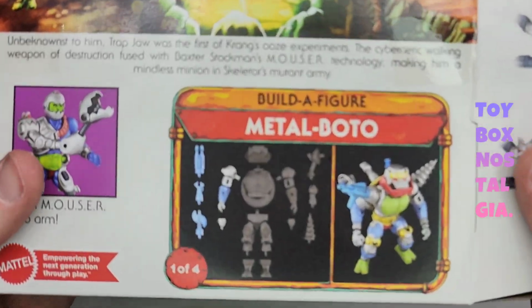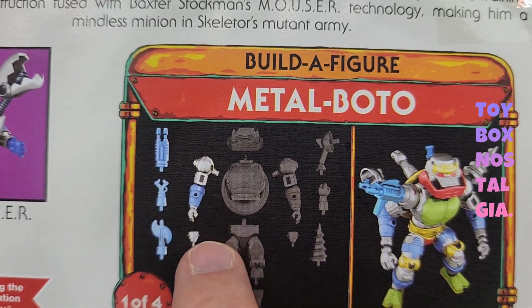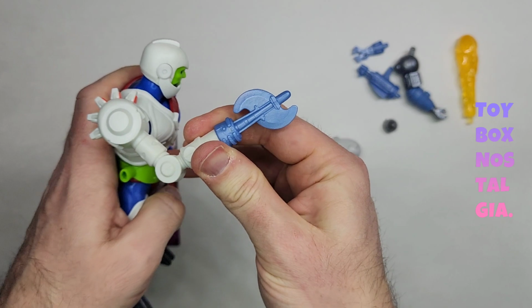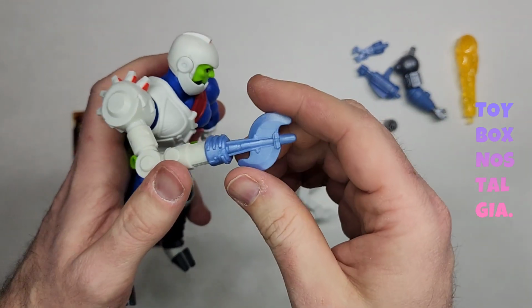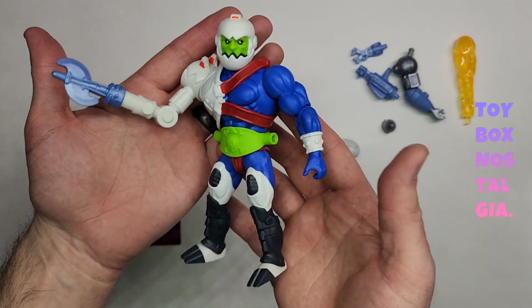Back to our trusty box here, we can see that, yes, these are accessories for Mattel Botto, and you see all of these here. But that doesn't mean we can't use them with Mouse Jaw. Take a look at that. Very cool, right? This thing reminds me of what you sometimes see with Krang, but oh my god, look how cool that looks.